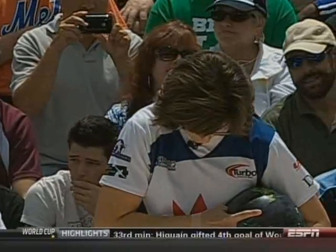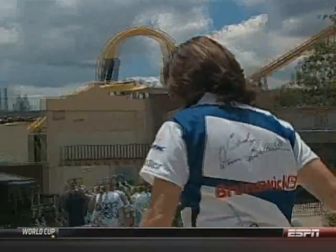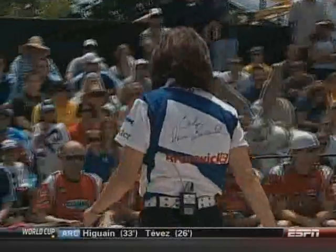Carolyn Dorin-Ballard now for Team Brunswick, 20-time pro champion. Two-time PBA Women's Series winner, toes the line here in the first. That one stays outside, flags the head pin. 1-2-4.